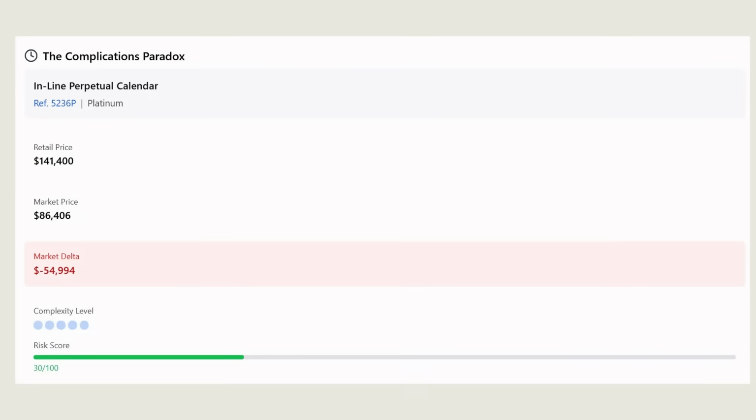Let's take a truly magnificent piece of watchmaking, the Patek Philippe Inline Perpetual Calendar reference 5236P in platinum. This is an incredible demonstration of Patek's ingenuity. Its retail price is around $141,000. However, what the current market data indicate is a price closer to $86,000. That's a market delta of approximately minus $55,000.